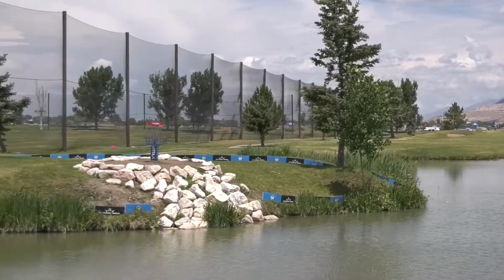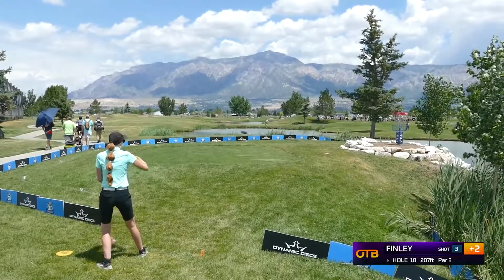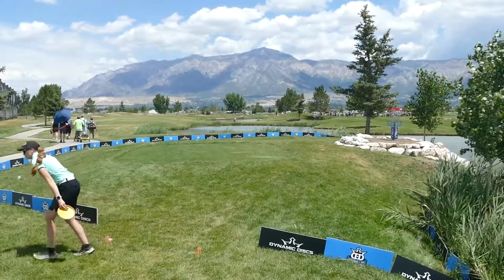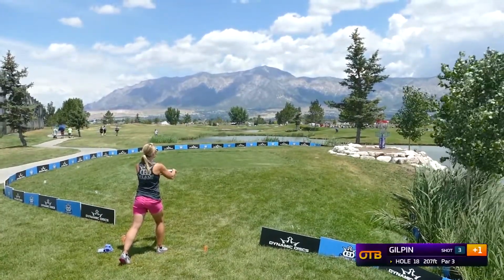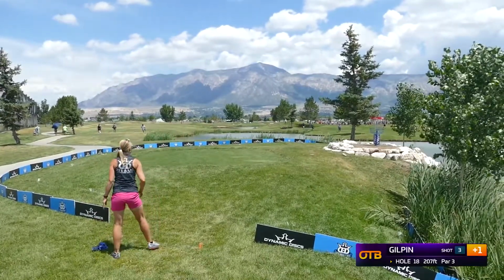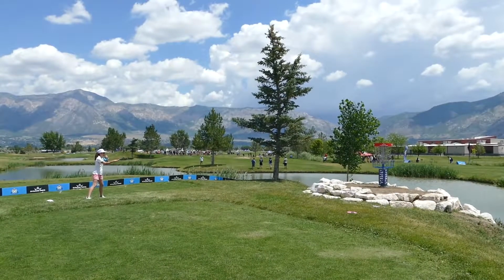See if Ella can redeem the card. She does. She leaves it close enough that she can pretty safely run that. Nice height there. Now, this is not an easy drop zone. You can run it, but if you run it and miss, you're almost certainly OB. The layup's not easy either because you can easily hit one of these rocks and then also roll OB.